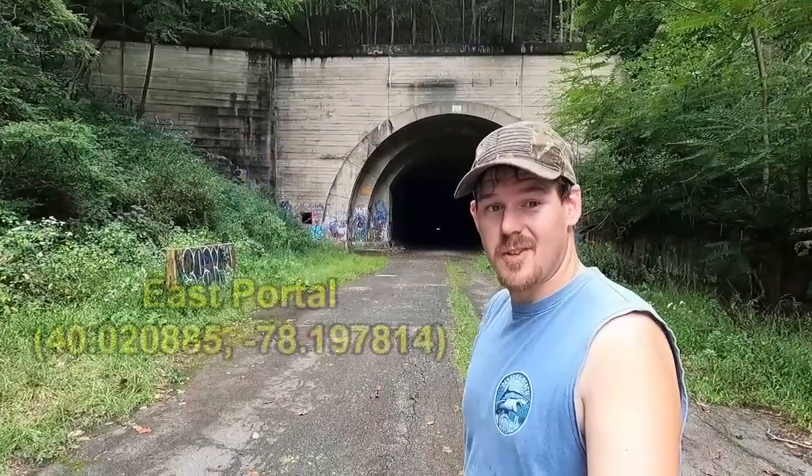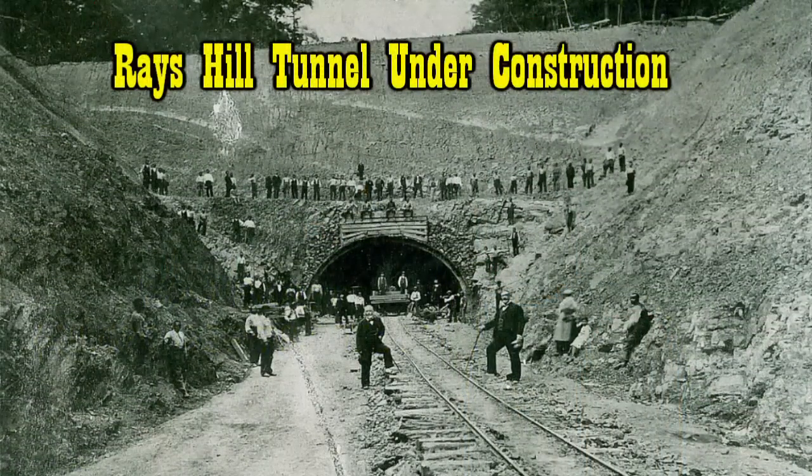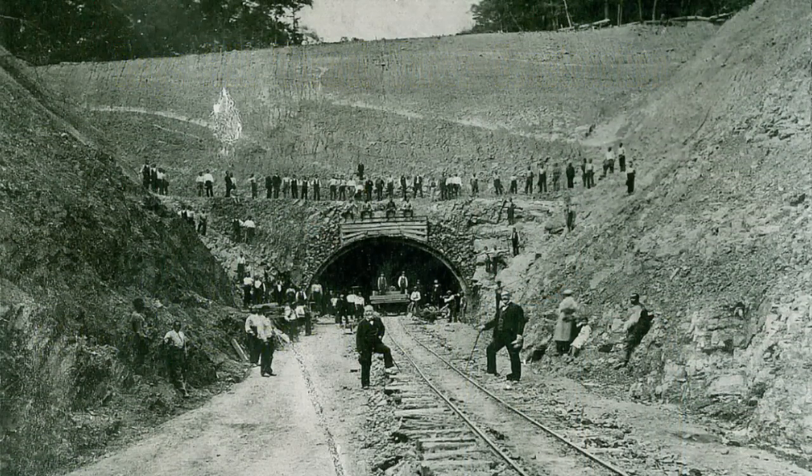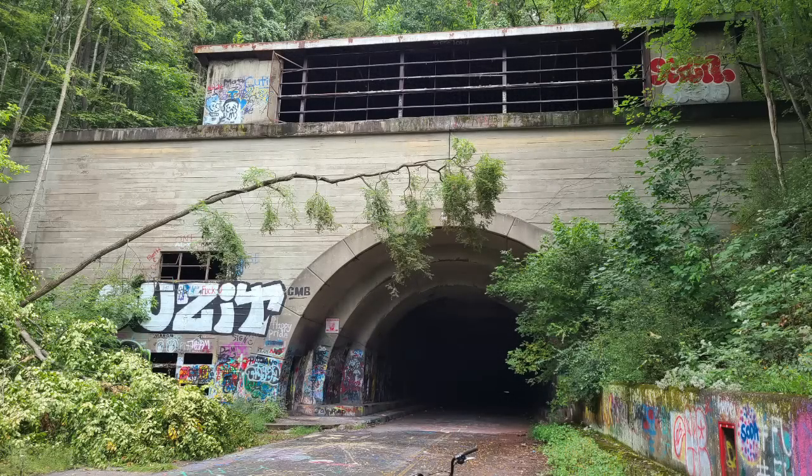So this is Rays Hill Tunnel. Construction began on this tunnel in 1881 to be used as a railroad tunnel. Rays Hill Tunnel was remodeled in 1938 for turnpike use and was opened to traffic in 1940. It is 3,532 feet long, which makes it the shortest of the original turnpike tunnels. You can easily see the other side of the tunnel on a clear day.